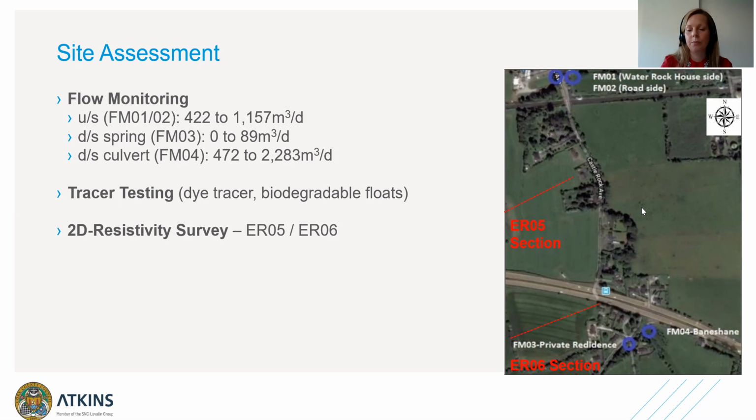It is worth noting that all of these flow monitoring data were measured during June and July of 2018. So obviously during the droughts, they would be indicative, in terms of upstream flow rates, of groundwater-based flow to the Water-Rock stream. The flow monitoring didn't provide any further clarity.